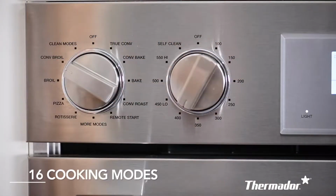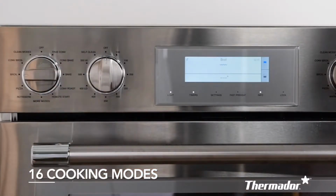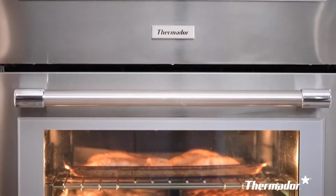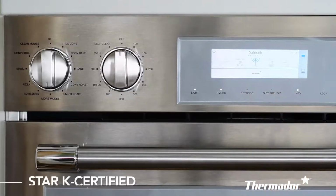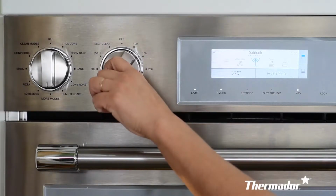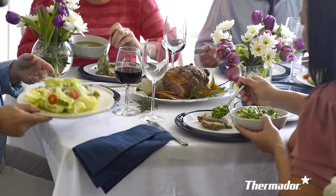Thermador ovens offer 16 cooking modes to help cook amazing feasts for entertaining or for everyday family meals. Thermador built-in ovens are Star K certified, making it possible to use them on the Sabbath or the holidays.